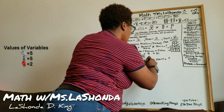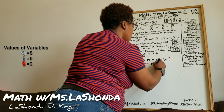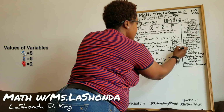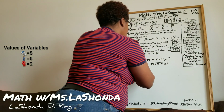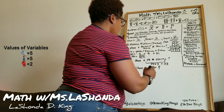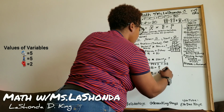So I have to look at this part first. Okay, so 19 times scarf. So we have 19 and 1 scarf is 2, times 2 equals 38. Okay, so we got that part. So there's nothing else to multiply or divide, so that part is done. The last thing we have to do is addition or subtraction. So then we have shoe plus 38 equals question mark. So we know that shoe is 5. So then we have 5 plus 38 equals 43.